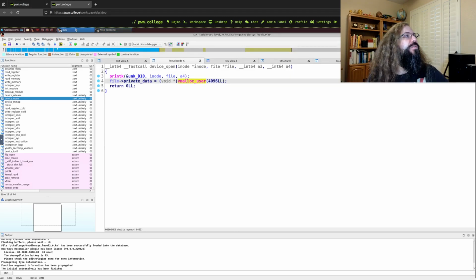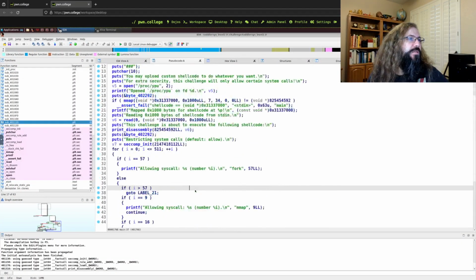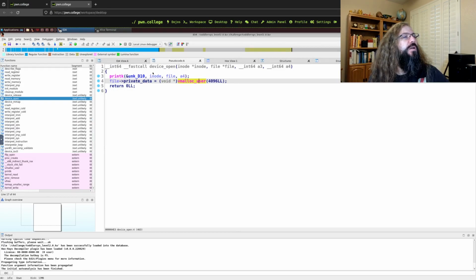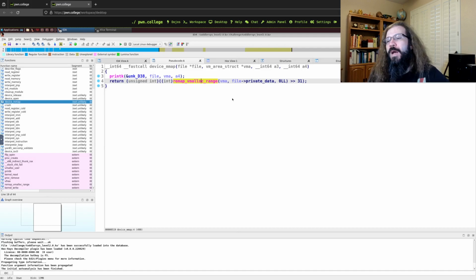So if we jump back to the userland guy, when it opens proc YPU, before you even send your shellcode, this open call on the kernel module, on the file that's being exposed, the kernel module is going to call vmalloc, and that's going to allocate the memory that is the private data. That's what ensures that there is a region of memory to remap when the mmap occurs.